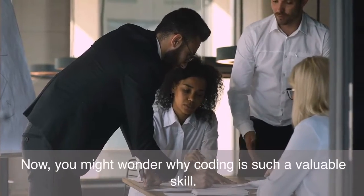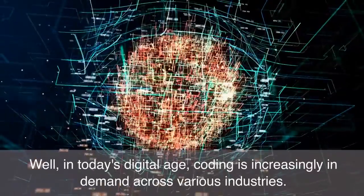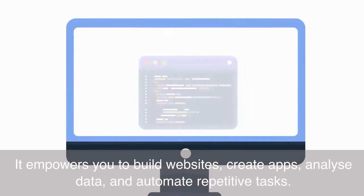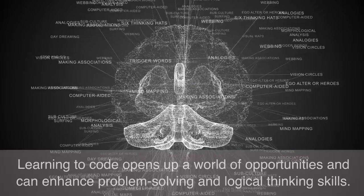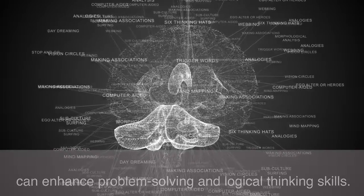Now, you might wonder why coding is such a valuable skill. Well, in today's digital age, coding is increasingly in demand across various industries. It empowers you to build websites, create apps, analyze data, and automate repetitive tasks. Learning to code opens up a world of opportunities and can enhance problem-solving and logical thinking skills.